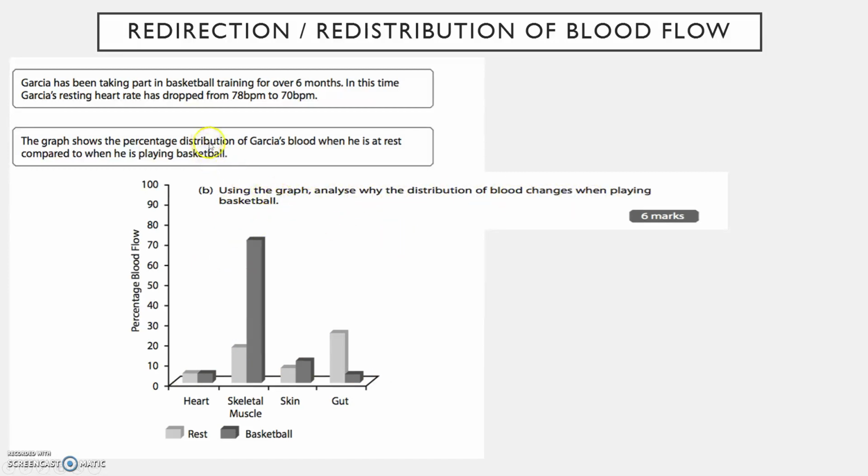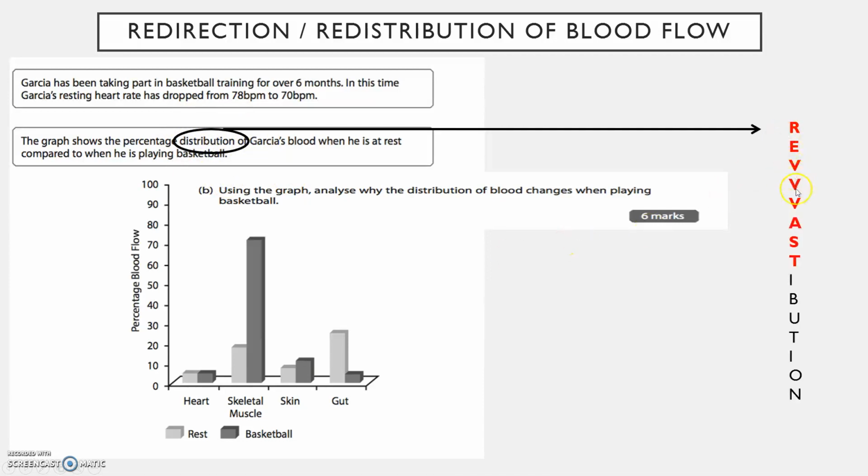What we're going to do is get that term distribution. It may be called redistribution in another exam. Let's hope it's redistribution, because this is how we're going to get our memory method. So you're going to get the word distribution or redistribution, and you're going to change it from redistribution to revasdistribution. Now, the part that we're interested in is the one in red, because that is going to give you your answer. Again, it's all to do with vasodilation, vasoconstriction.